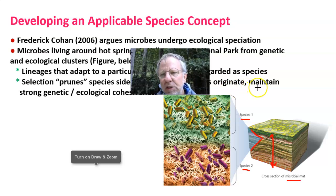And what that'll do is maintain the strong genetic and ecological cohesiveness of bacteria in these niches. So that is the idea of using an ecological sort of species concept, ecological clusters, rather than a phylogenetic concept for microbes.